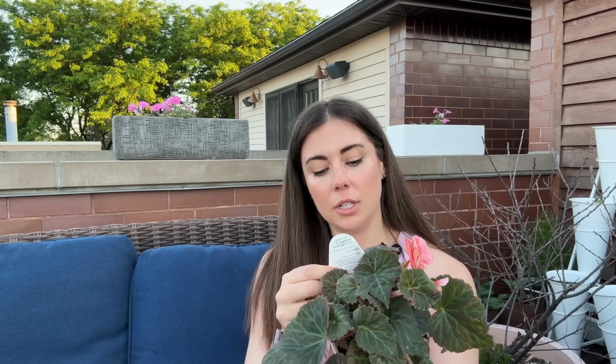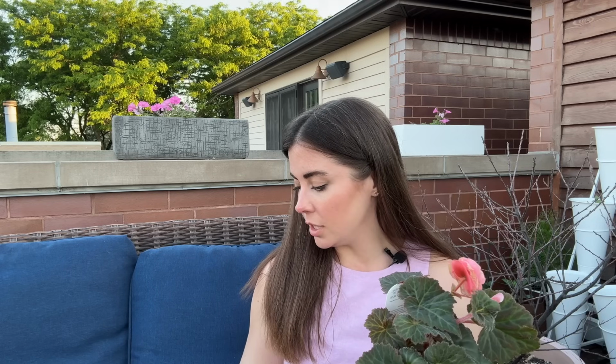And then this one is the Double Delight Blush Rose. This one actually just says Begonia Hybrid, so it doesn't have the x hiemalis on it, but look at those flowers. I just love the ruffly blooms on these. And let me see, I can't remember if I had to deadhead this one or not last year. Deadheading, not necessary. I need to get a shirt that says that, although I think that would confuse people that aren't gardeners, what that exactly means, but I just love these. I love these so much.